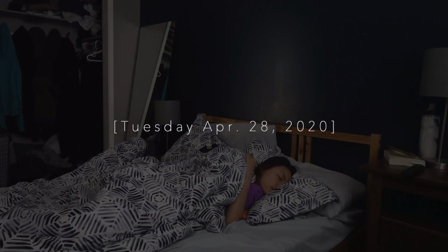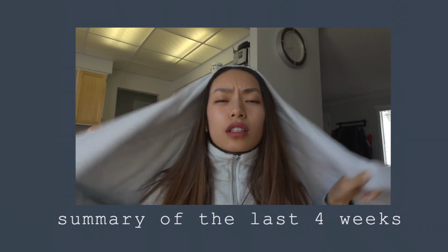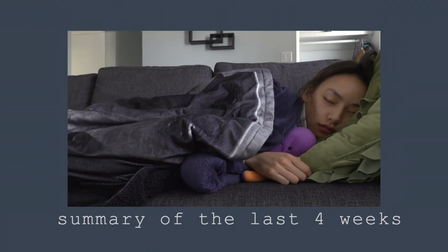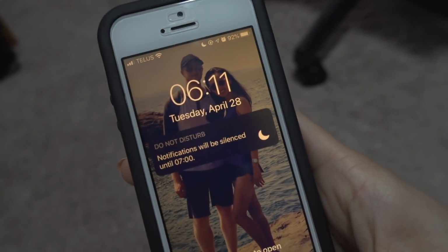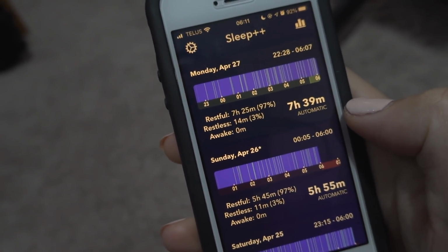Good morning. So recently I have been trying to fix my sleep schedule because quarantine has turned me into a blob that wakes and sleeps as she pleases. Today we were actually successful waking up at 6:11 and we got a solid 7.5 hours of sleep. And to kickstart my day, I went on a morning run.